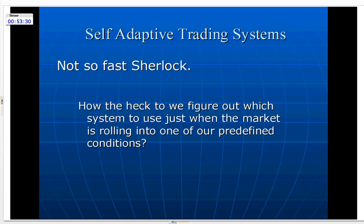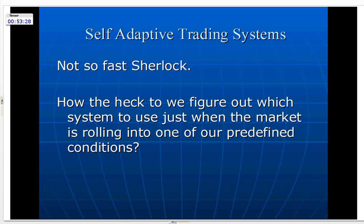How the heck do we figure out which system to use just when the market is rolling into one of our predefined conditions? How do we tell when one system takes over from the other? We've got 25 systems we're following. How are we going to know when we go from system 6 to system 9, from system 9 to system 3, from system 3 to system 22, and then 25, and then back to 6? How do we do that? Well, here's how I do it.